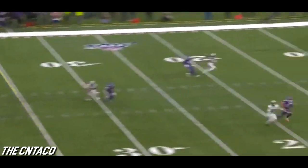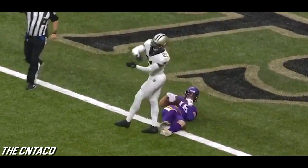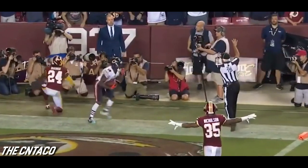Play action. Cousins. Thielen. He's got it. Inside the five. Third and 17. Able to avoid the pressure and then launches it to the end zone. Gabriel out of bounds.